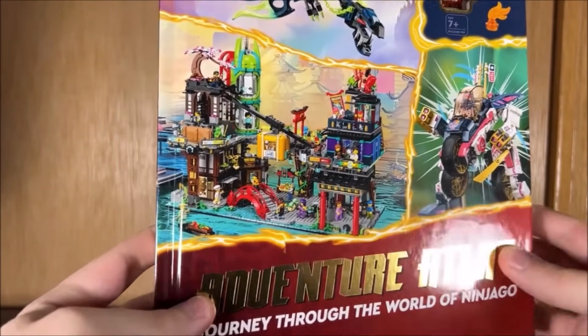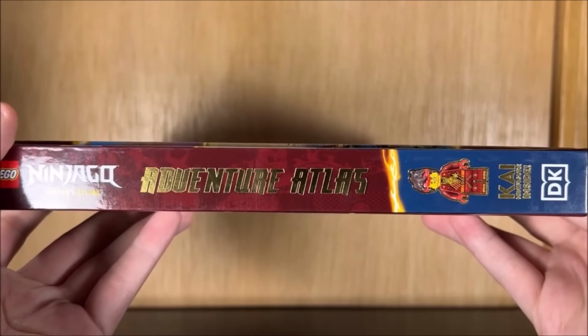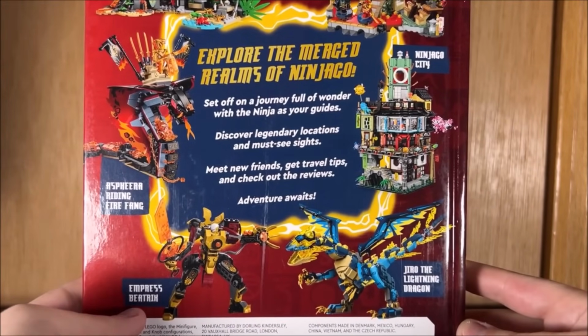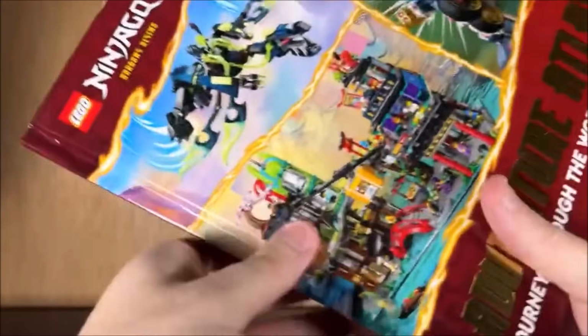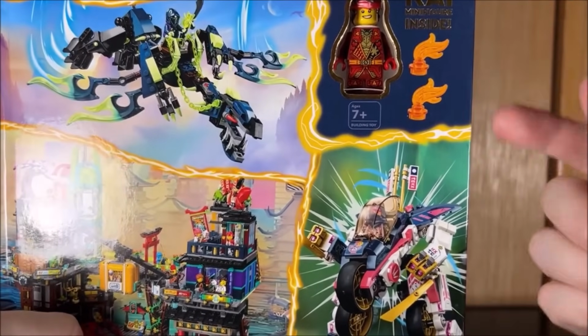I like Ninjago books and collecting them. This was definitely one that I wanted to add to my collection. You do get a lot of stuff in this book, a lot of information on various locations in Ninjago. You do get a minifigure with this book too. You do end up getting Storm Kai. We will take a look at that here in a second.